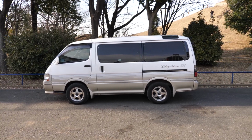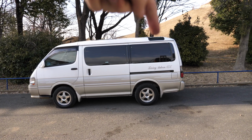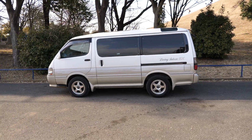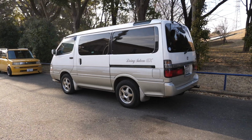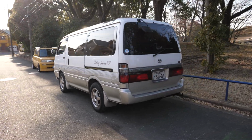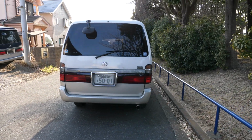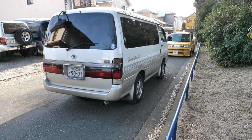Here you can see some of the triple moonroofs. You do get one here, one big one here, and then two here, one above each one of the rear seats. And then this one here has the full 8 seats in it. Whereas some of them are 7-seaters, some of them are 8-seaters. This 8-seater version is the best if you're looking to sleep inside it, because you can recline all the rear seats into a flat-ish sleeping area.